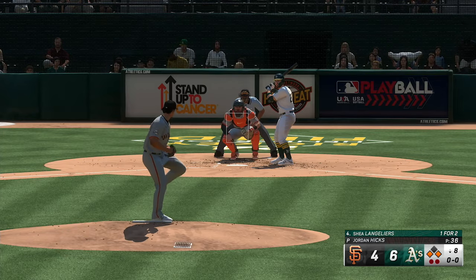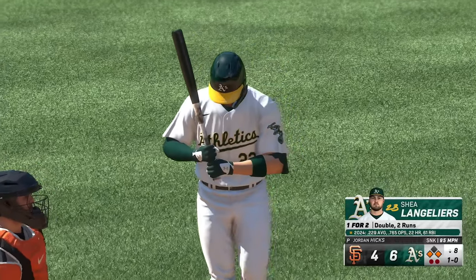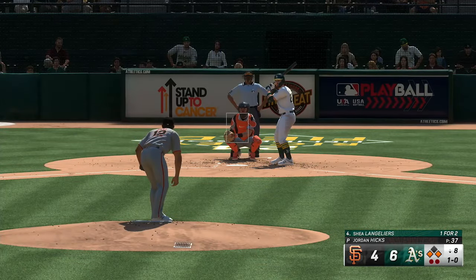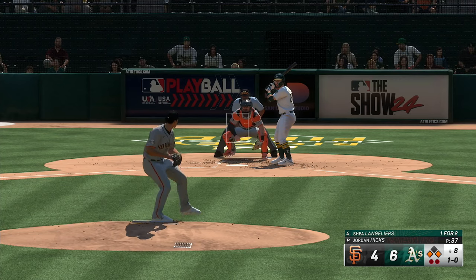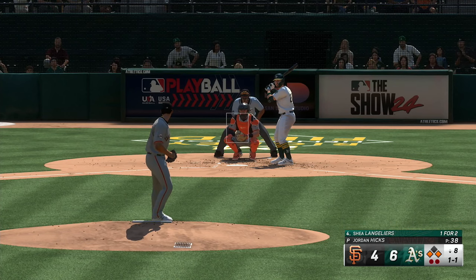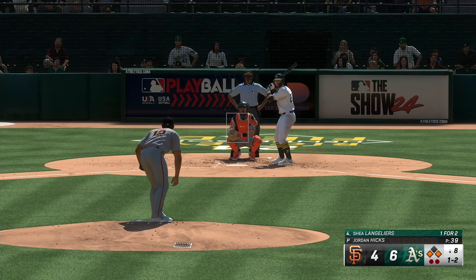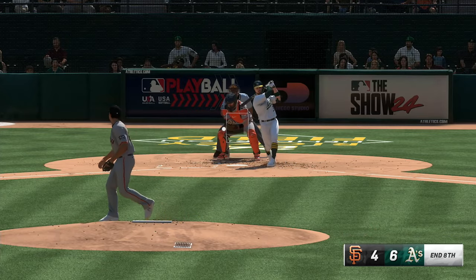Shea Langeliers up next for the A's. And that one just misses. A ball and no strikes. Oakland looking to add another near the bottom half of the eighth inning. Pretty good pitch to take a pass at in a 1-0 count. Just not able to square it up. Two on, two outs. Foul ball there. And a 1-2. Got him swinging.